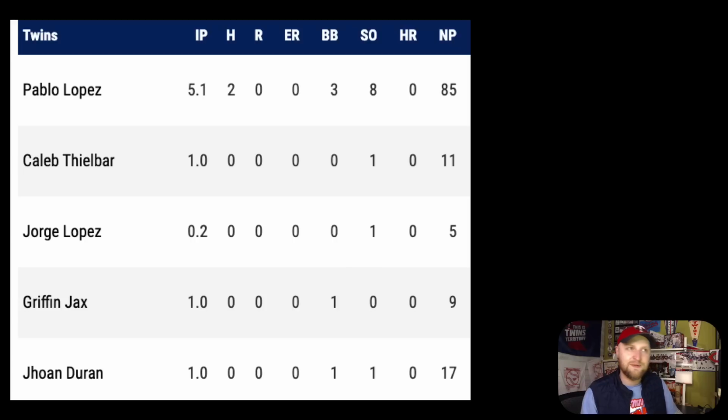Just because Duran got the save today doesn't mean we're going to see him doing that every day. But we'll see him do that plenty too. They'll mix and match a little bit.